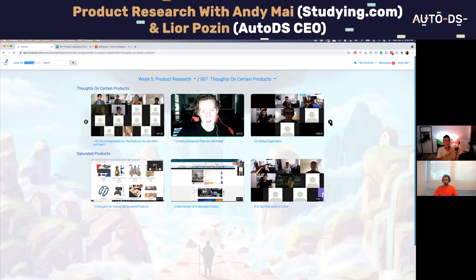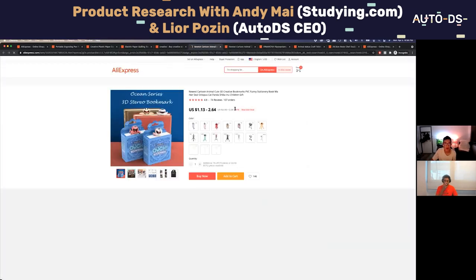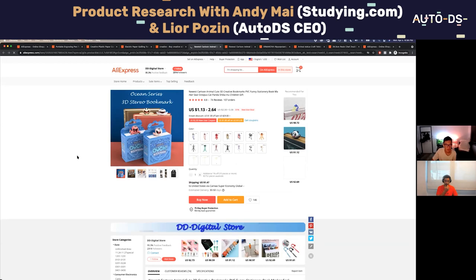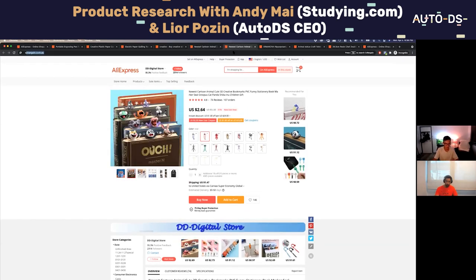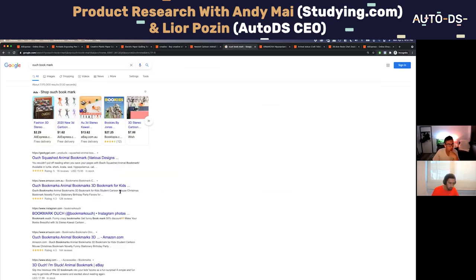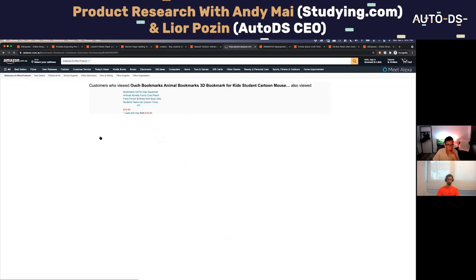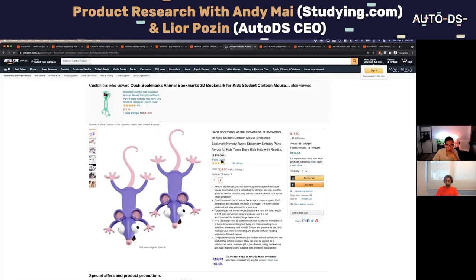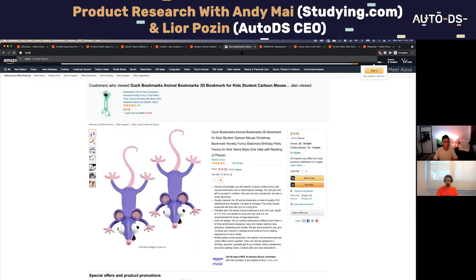You know how people can sublease apartments? You can sort of sublease their brand. Well, I know people that sell products. For example, let's say this product, the Ouch bookmark. Now, let's search this up to make sure it's not copyrighted. Ouch bookmark. Okay, cool. So it looks like this is an AliExpress product, and I don't think there's a brand to it. Perfect. So for this product, you can literally buy the domain, ouch bookmark.